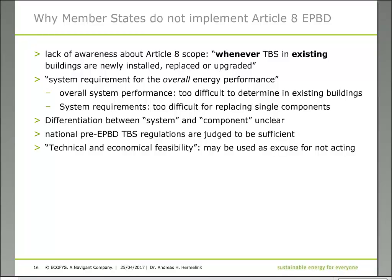upgraded. So all the restrictions that I just showed you in the previous slide, in principle, they should not be the consequence of Article 8, but actually the scope should be much wider.